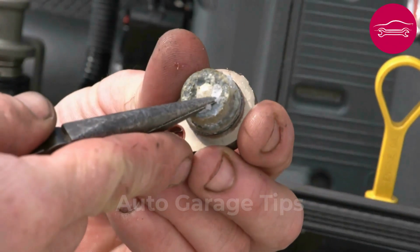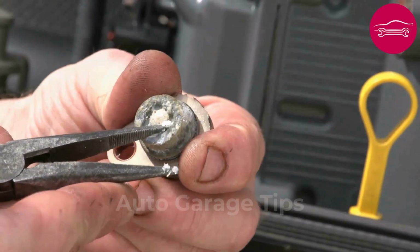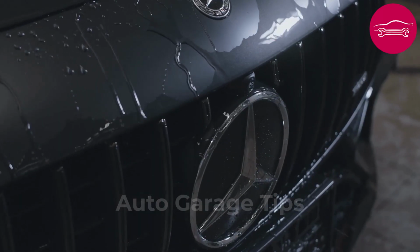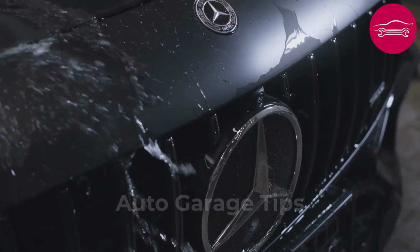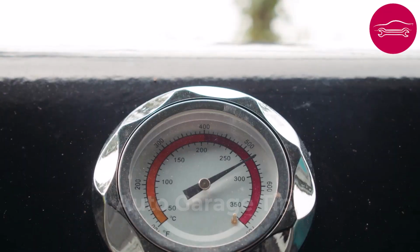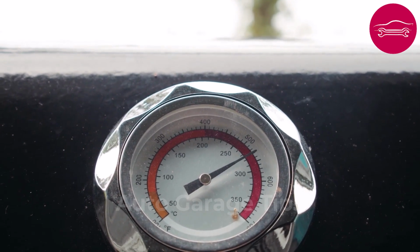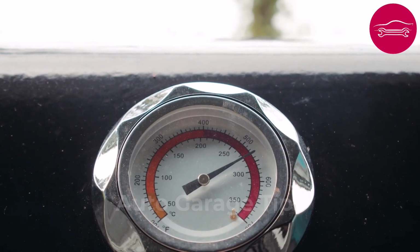The acetic acid in vinegar specifically attacks calcium carbonate deposits without damaging system metals. Some European manufacturers officially recommend this technique for preventive maintenance in regions with very hard water. Engine temperature must remain below 194 degrees Fahrenheit during the process to avoid excessive evaporation.